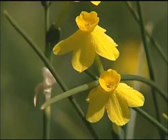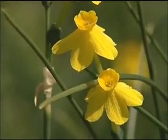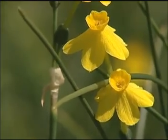Also, the more crowded they get, the more you'll have to dig and replant them in order to keep the blooms abundant. Miniature varieties are also available.